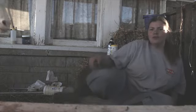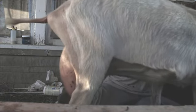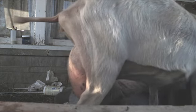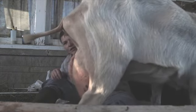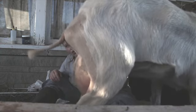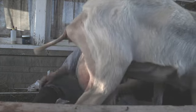That's a good girl. There you go. Good baby. Yes, I know, good girl. So first things first, you get to watch her hind end. She's a good goat.